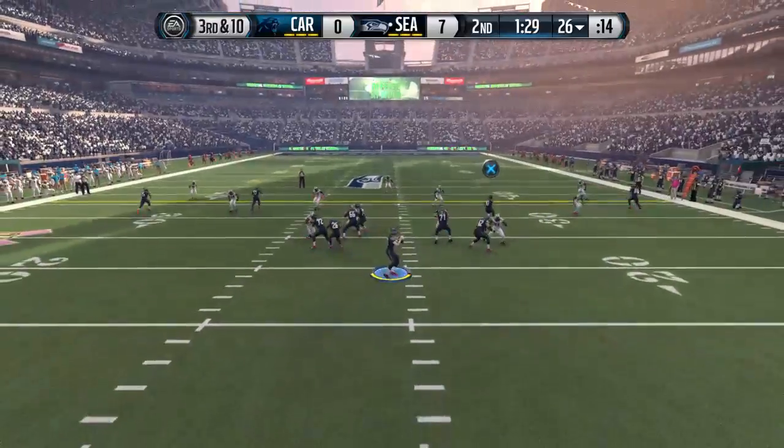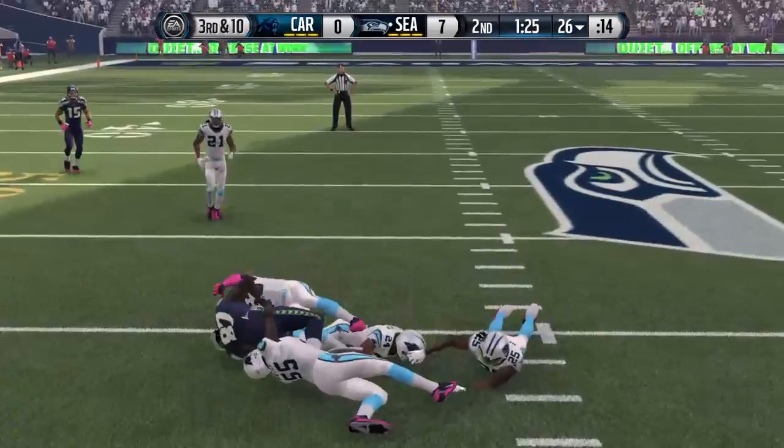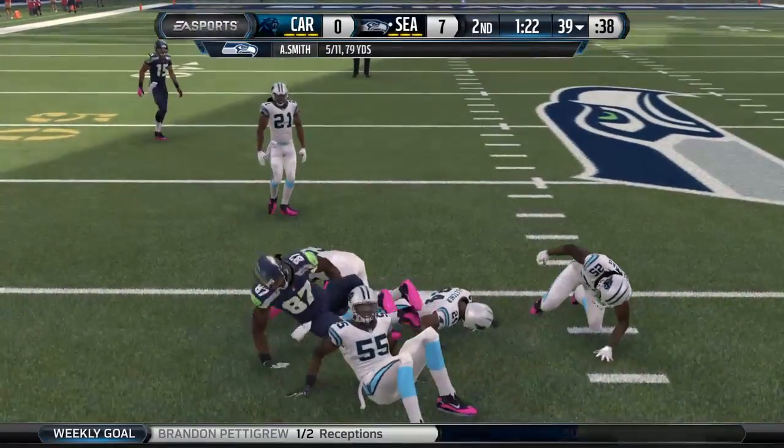The Seahawks snap it at the 26. Pettigrew comes up with the reception. He's tackled beyond the marker. It's a first down.